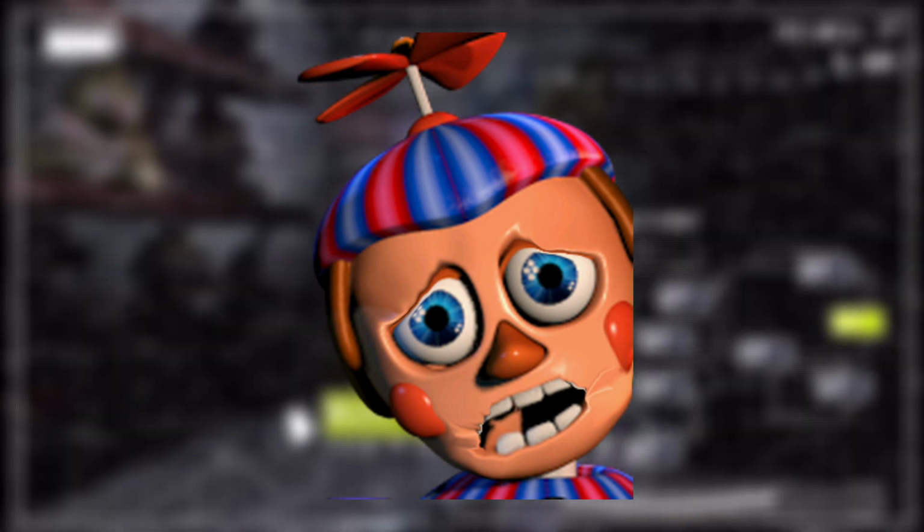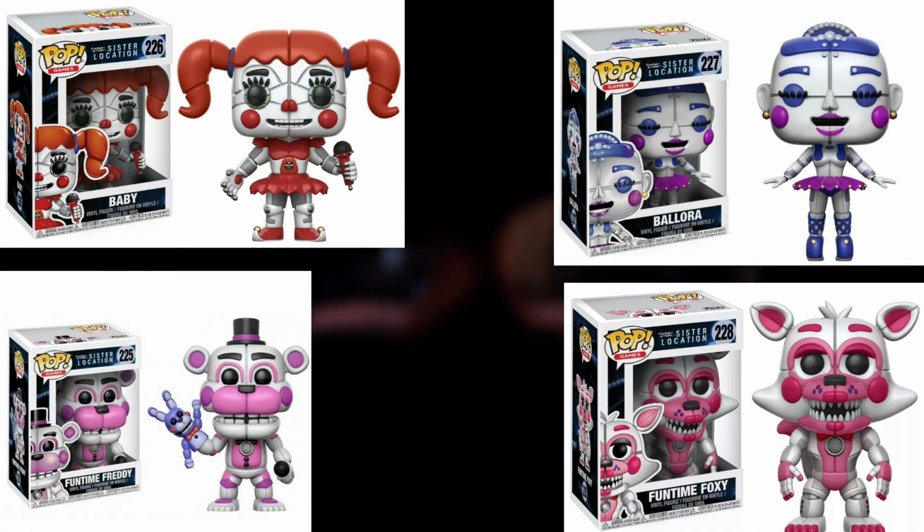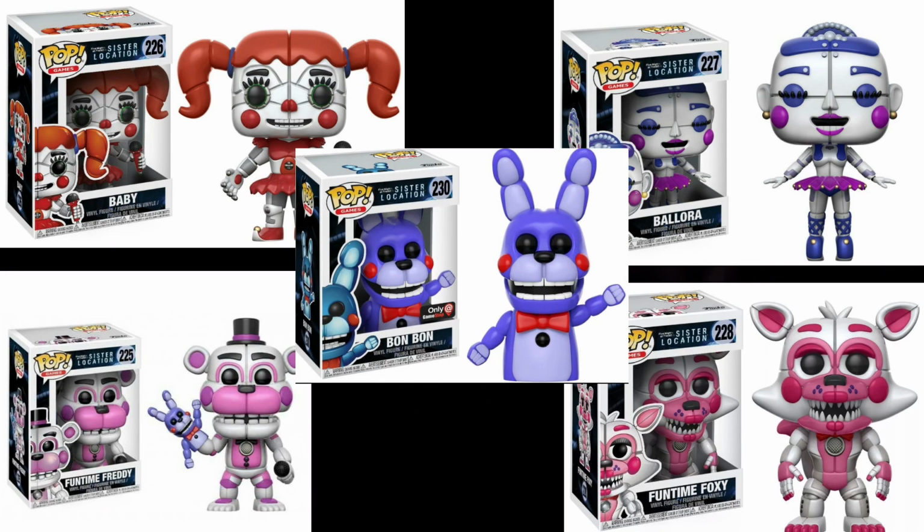After this, however, Funko decided to lock in with their order a little bit, making a consistent wave of Five Nights at Freddy's Sister Location figurines. So we got Baby, Funtime Foxy, Funtime Freddy, Ballora, and Bon Bon. We also got a lot of exclusives in Chase.